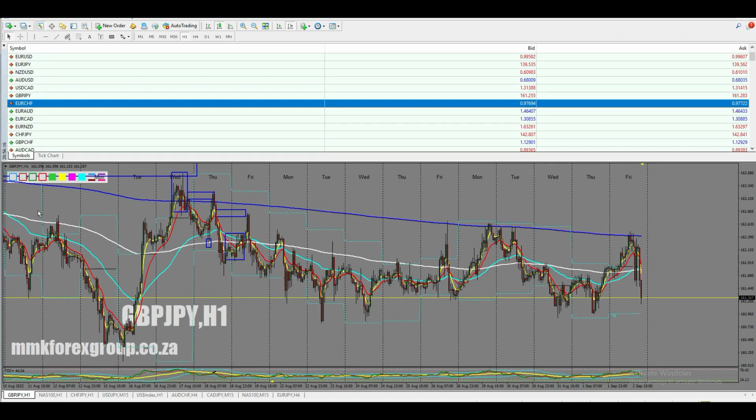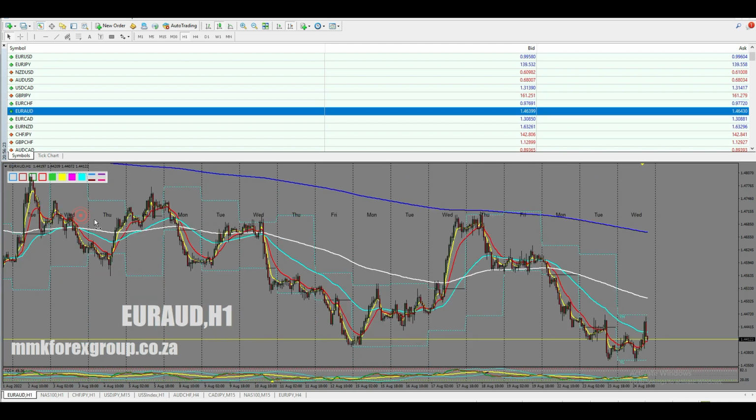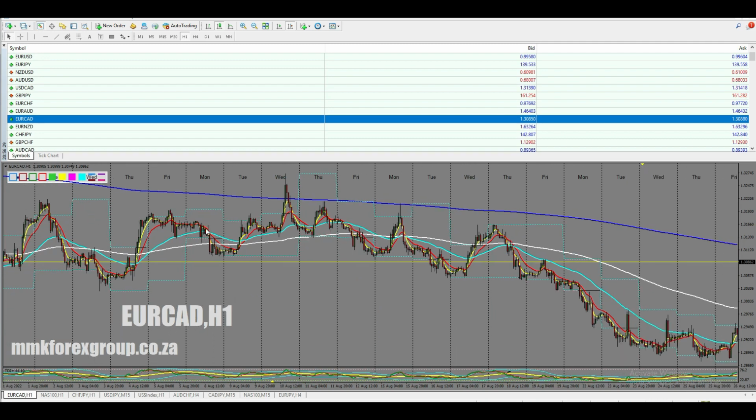Let's actually look at some recent moves, maybe this week. I mean, that's a clean trap, as you can see right there. That's very interesting. For next week, we're looking for pairs that were actually moving, trending pairs.